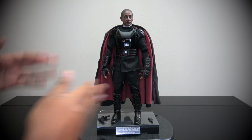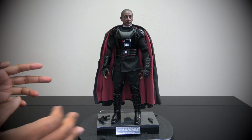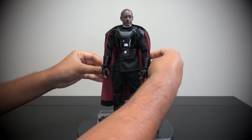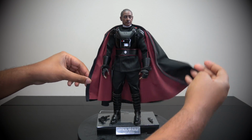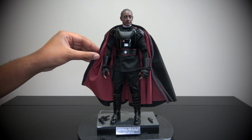As you can see, it billows nicely. But I feel like it doesn't give it that nice fall appearance. Like, it doesn't give it that real look. But as far as that goes, you see how nicely this cape billows. It's nice. I love it. But then the wires kind of mess it up.